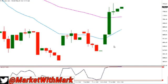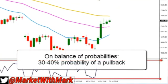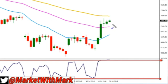The good news is that there's probably more momentum behind this upward move, and we're not done yet on this move. In other words, on the balance of probabilities, here's what I think is likely. I would give this right now about a 30 to 40% probability of a pullback. So again, a lower probability. So I think the probability of a pullback to the averages, on the balance of probability, is about 30 to 40%.